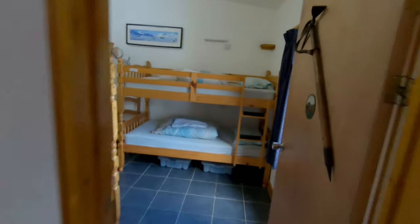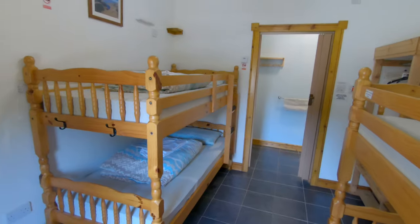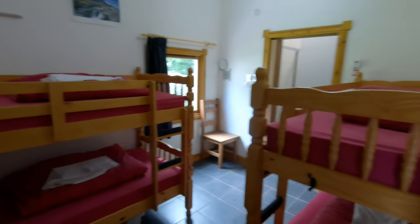And this is the first bedroom. Both bedrooms, by the way, sleep four in two bunk beds. So you can see they're very clean, very modern. And each room has also got its ensuite shower room and toilet. I've used this for hill walking meets and it's a really good base. And just the kitchen area again. Then through here you've got the other bedroom, which is very much the same. You've got the two bunks, sleeping four, and your ensuite bathroom.